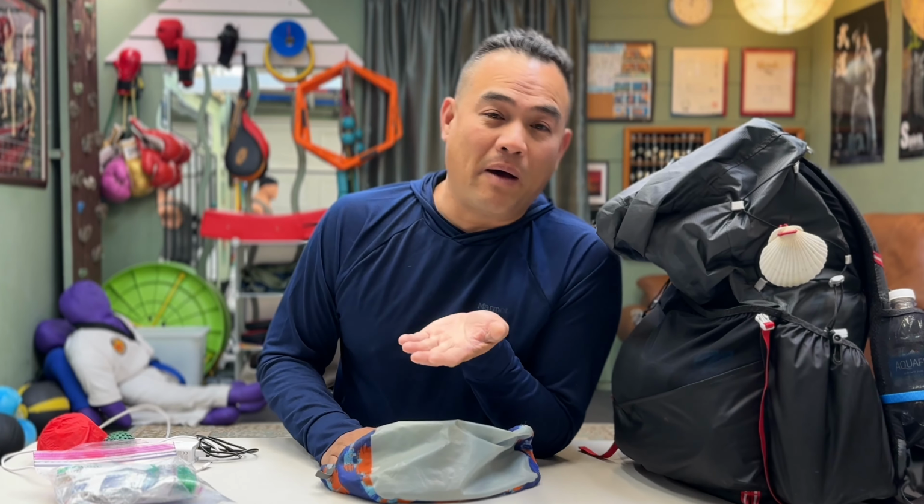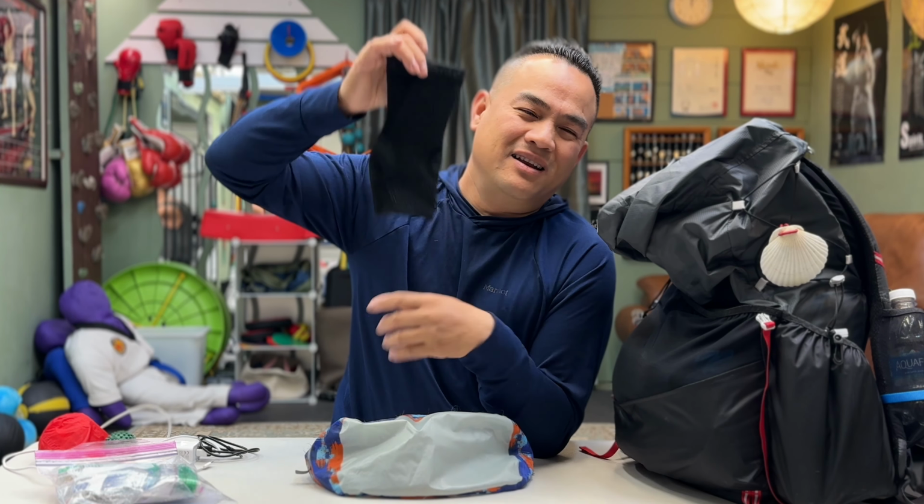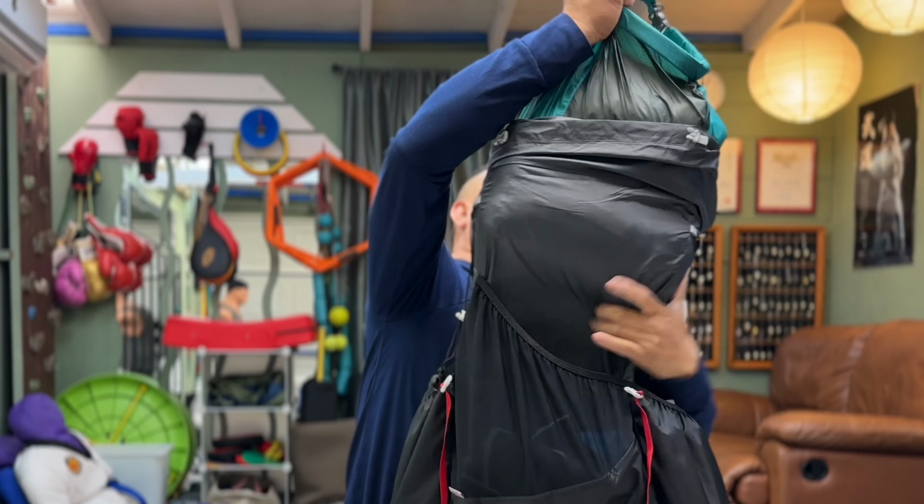I feared that one of my ankles would give out and be in pain. So I brought with me this little ankle sleeve, but never did use it. That's it.